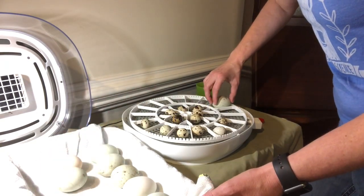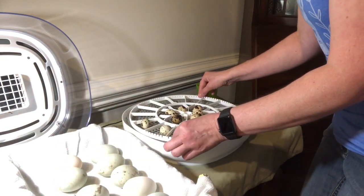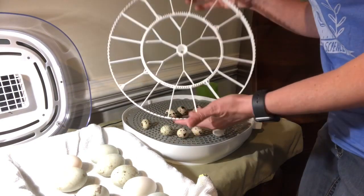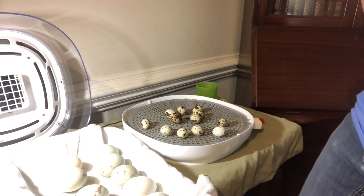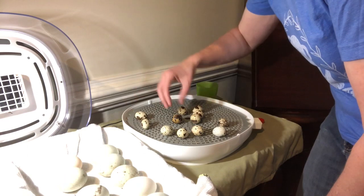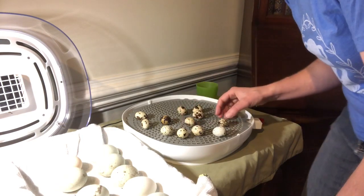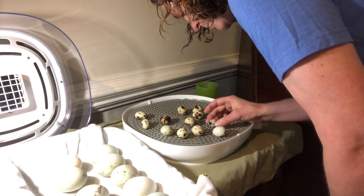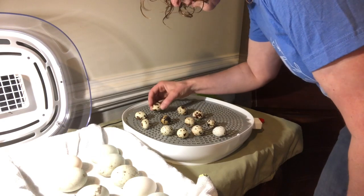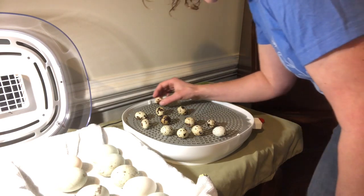And we did not candle the quail eggs because they are so small and their shells have that darker splotch on them that I think it would be hard to tell if the embryos were growing. All right, so very carefully now I am removing the rotating carousel. And then very carefully, I'm going to place the quail eggs on one side, giving them plenty of room. I'm trying to be as careful as possible to ensure that they have all the room they need for hatching.